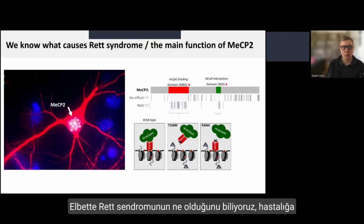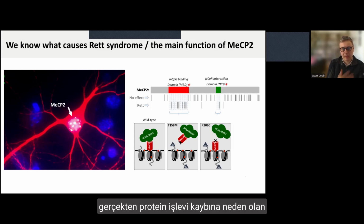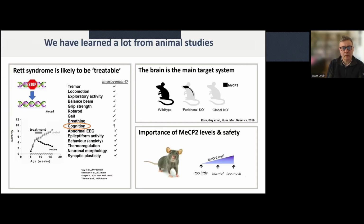So I'm going to start off talking about, what do we know now, as a sort of prelude. Of course, we know what Rett syndrome is. We know what causes Rett syndrome. It's due to mutations in this protein within the nucleus of the cell called MECP2. And we now know what the main function of MECP2 is. So we know that for disease-modifying therapies, the challenge is, can you put back functional MECP2 protein or correct the mutations that actually cause the loss of protein function? And this is what I'm really going to focus on today.